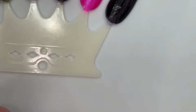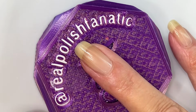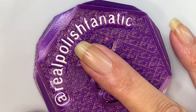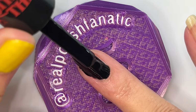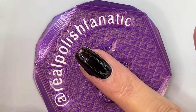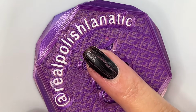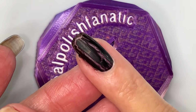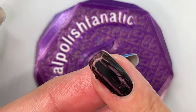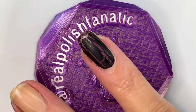Let's let that work. I'm gonna also put this over one of my plain old nails here. It has a base coat on, but nothing else. Let's just see what it looks like on a nail. Yeah, it's definitely leaving like a base color behind with it. That is kind of cool. I've never seen a Crackle do that. Very cool.